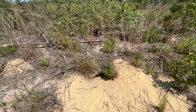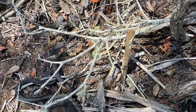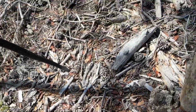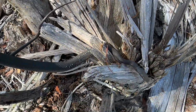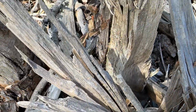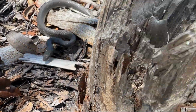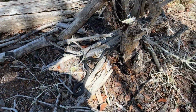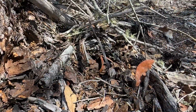Let's see what happens. I just found a racer, and he's right here at my feet. He's all in this stump. He's just trying to get away. There he is. I'm not going to mess with him too much. I'm going on his way. Take off, guys. Look at that, disappeared.